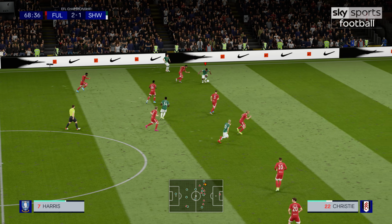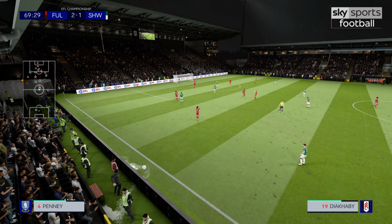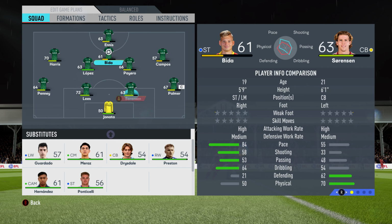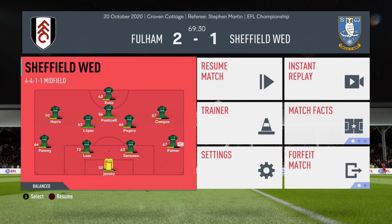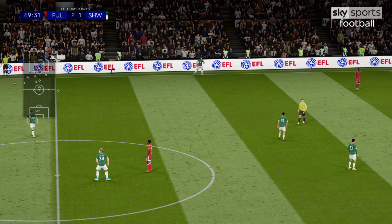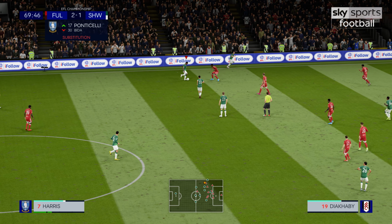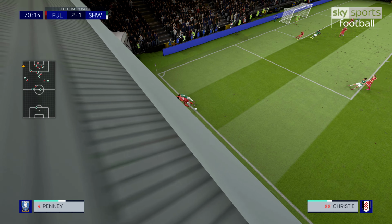This is how they love to play on the break. Nice cut out. Goodness, they needed him then to clear. That the substitute coming on to try and repair the damage now. Well, a chance to whip it in here. He's got his tackle in, and the ball's gone out now.